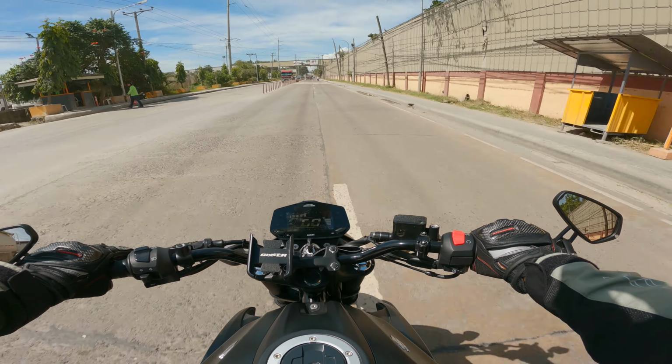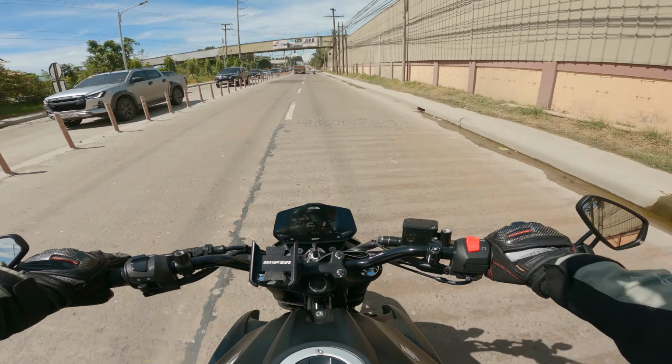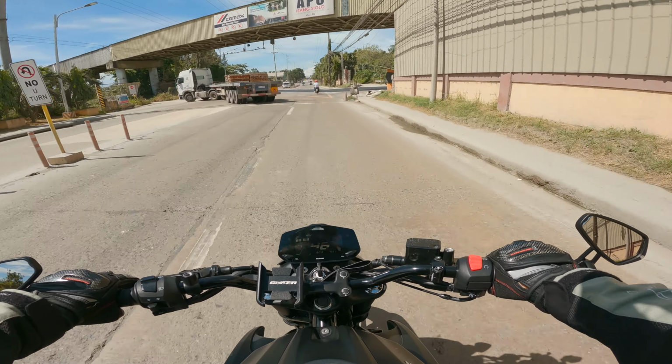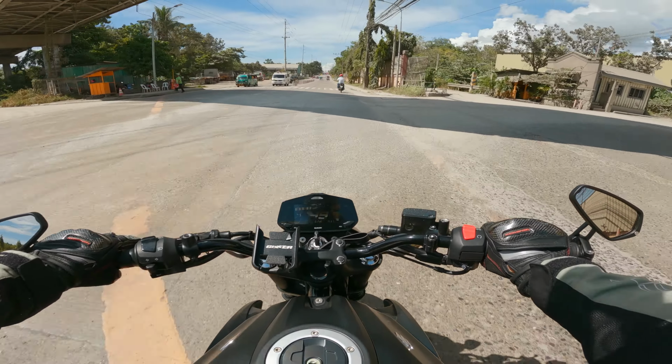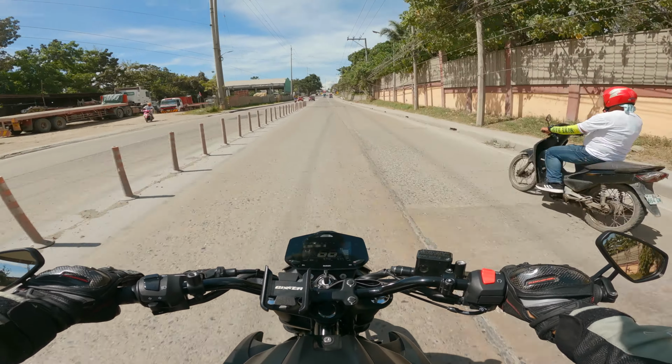So, our update on our gasoline mileage consumption. Nothing yet. We've already traveled 32 kilometers. Let's go.